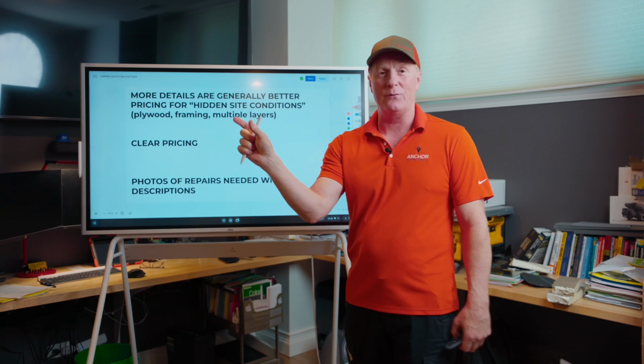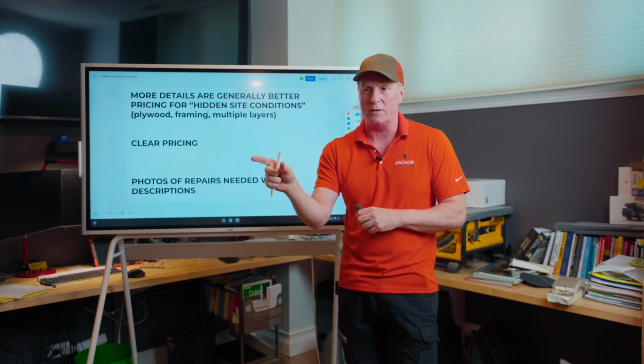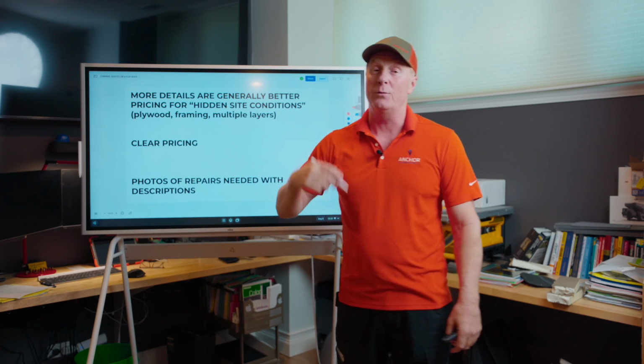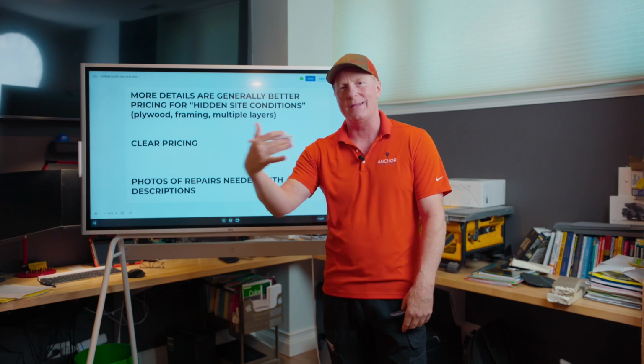And here's a picture of what it looks like. It's an open seam. It's a pitch pan that needs to be filled, whatever it is. It's got a description, a nerdy description, and then it's got the photo where you can see it. Then when we do the work, come back, we show you the photo of the work and the completed thing.